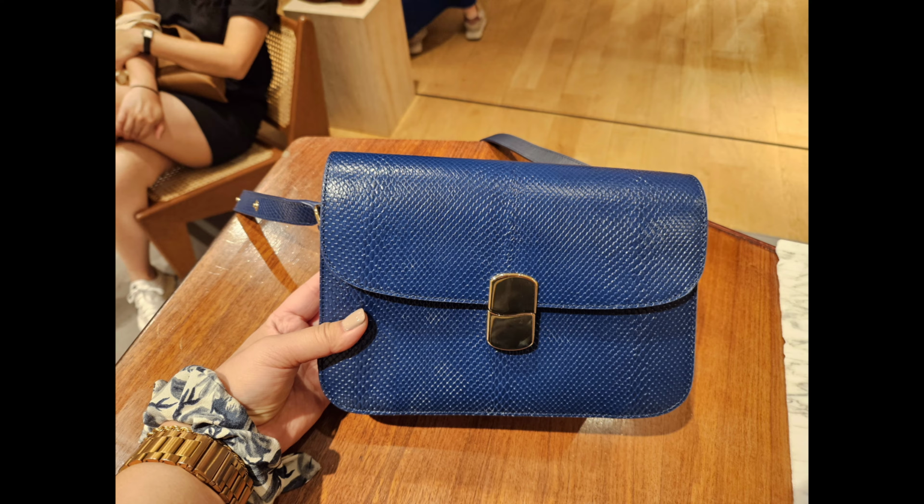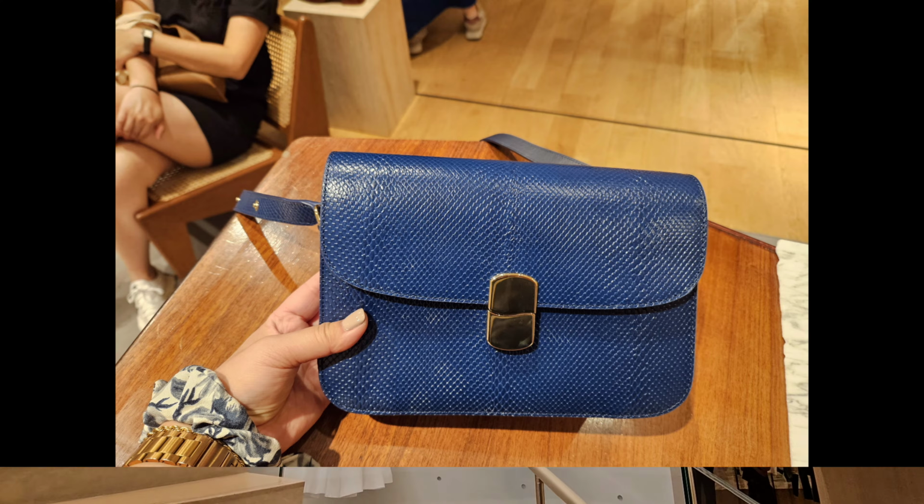If I were to compare it to the APC Grace bag, I would definitely say the Grace bag is much better quality. There were a bunch of loose stitching. The functionality and the size of it was great. I like how there's a back pocket, but overall I decided to pass on it just because I didn't feel like it was worth the money.